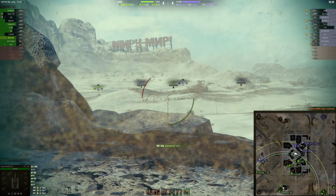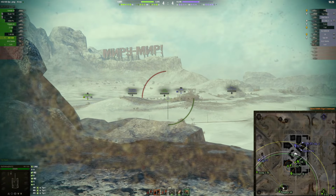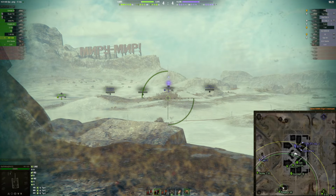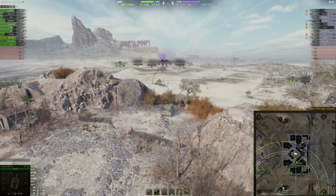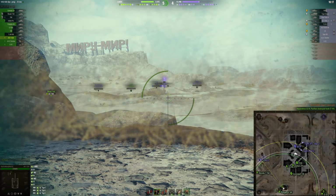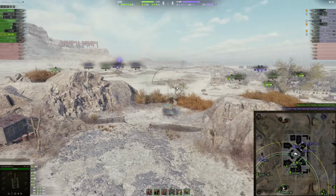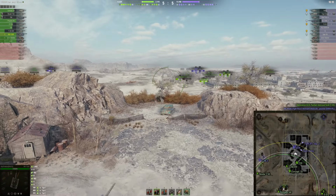I have actually been one-shotted by the ISU-152 in this tank. ISU-152 just high rolled, 750 alpha, I have 870 hit points. ISU-152 high rolled, and boom, clean AP one shot from a vehicle one tier higher. So of course you have to be very careful.